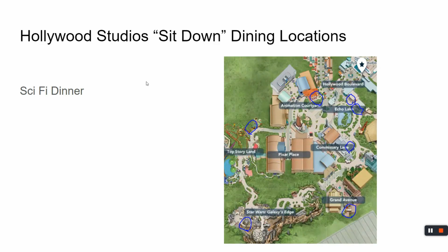But nevertheless, sci-fi dining is a little further away. Down on Commissary, it's not on Commissary Lane. It's facing Star Tours is where this particular item is located. Nope, I apologize. I circled the wrong place. It's actually right here on the edge of Commissary Lane with Star Tours. You got the restroom here. So it is right here.